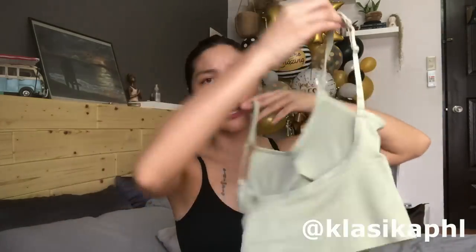It's super duper comfortable pambahay. And girls, this is a lifesaver. Kasi hindi na natin kailangan mag-bra kung nasa bahay. It has a really sexy back like that. And ayan, padded siya. Tapos 100 plus lang ata. Basta it's so mura and sobrang ganda ng quality.